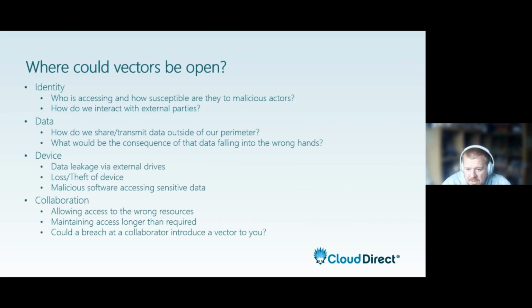What could be the consequences of that data falling into the wrong hands? And are we taking appropriate measures based on the level of risk with those individual pieces of data? Some things are far more sensitive than others. If we were to send out the payroll list to the wrong organisation, that would probably be quite a bad thing for the organisation. Whereas other pieces of data that go to the wrong hands are probably not so reputationally damaging. So we need to be aware of those things as well.